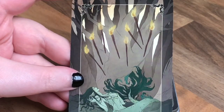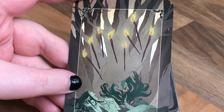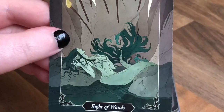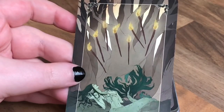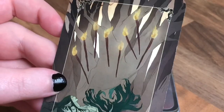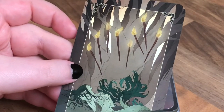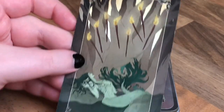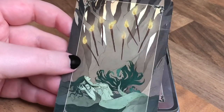This is the Eight of Wands. So this is where you give your energy out. I love how this swamp mermaid nymph person is there, and she has her hand on her chest, on her breast there, and she has her other hand out, like she's levitating these to expel that manifestation out. So she looks like she's meditating on what she's asking the universe, and I like that concept.